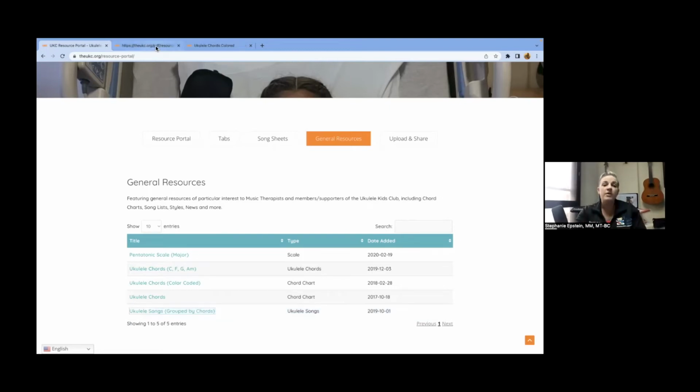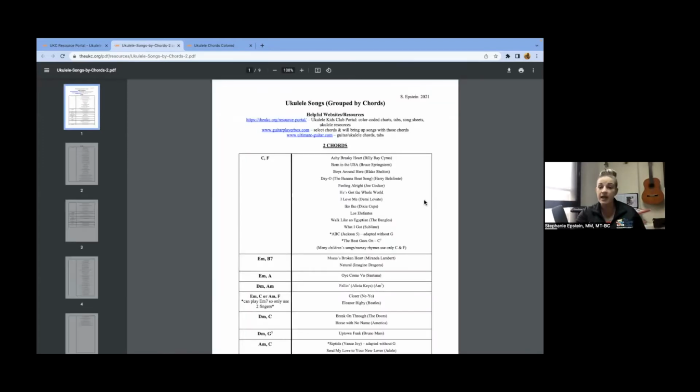So, if you ask a kid like, "Oh, what song do you want to learn?" and they're kind of like, "Oh, I don't know." It's really easy to just pull up this list and say, hey, here's a bunch of songs that you can already play. And that way they can just look at it and pick, and it's really easy to find.